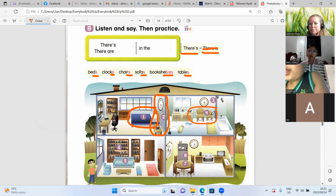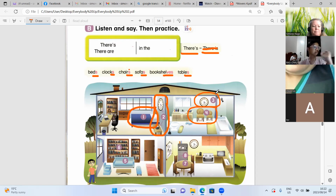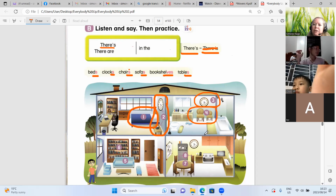There are two chairs in the bedroom. There are two chairs in the bathroom. There's one clock in the bathroom. One clock in the bathroom. Okay, very good. Bao Chao.